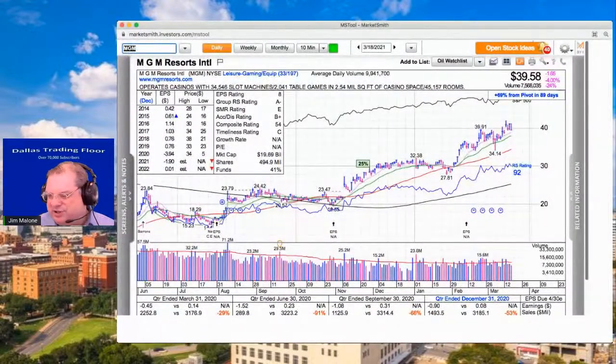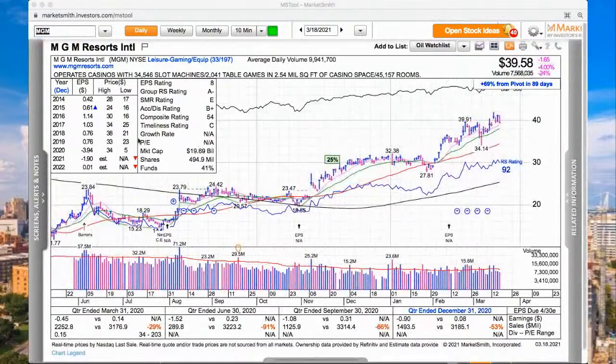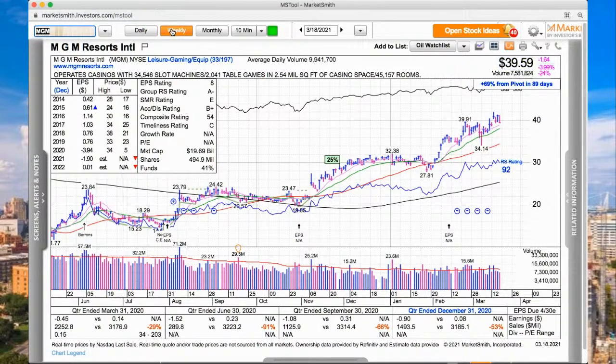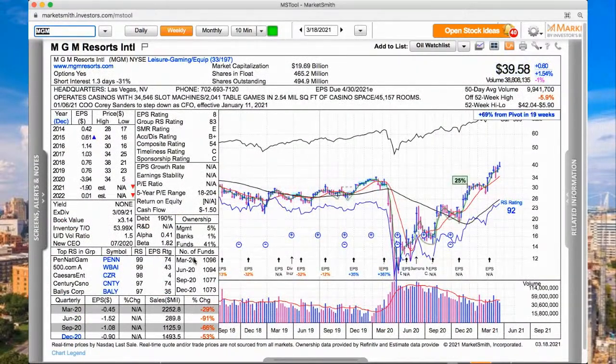It still looks pretty good. There's no real place to buy them. This is a tough sector right now. It just seems like it's not giving us many opportunities. It's still a good sector, but we're not seeing as many opportunities. Let's see if I can find something. I think you really have to look at either Caesars, CZR, or Penn National. I think those are the two best. Penn National is pulling back right now, but let's look at Caesars.